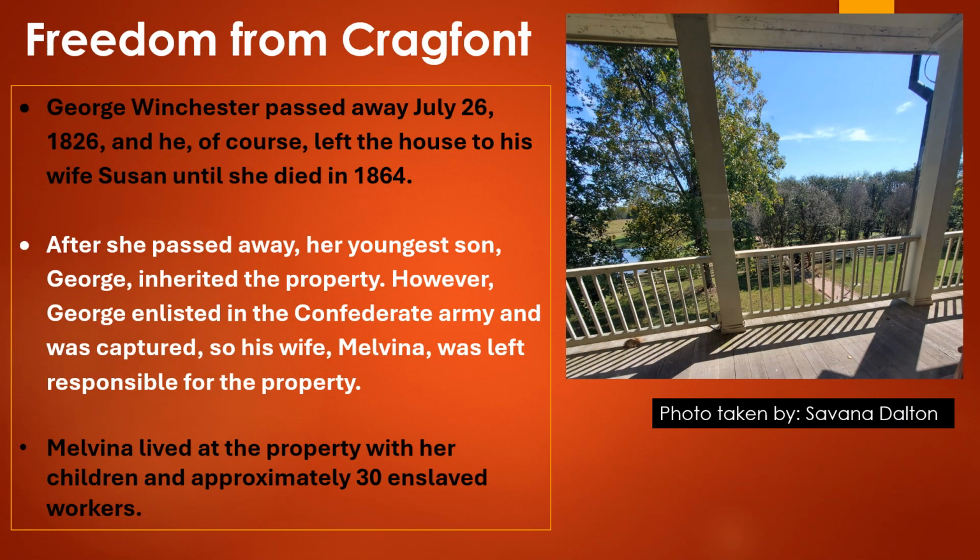George Winchester passed away July 26th of 1826, and he of course left the house to his wife Susan until she died in 1864. After she passed away, their youngest son George inherited the property. However, George enlisted in the Confederate Army and was captured, so his wife Melvina was left responsible for the property. Melvina lived at Cragfont with her children and approximately 30 enslaved workers.